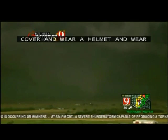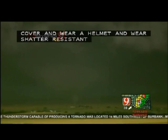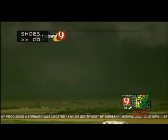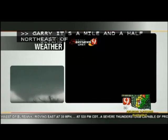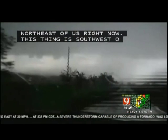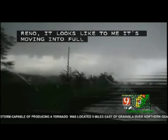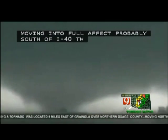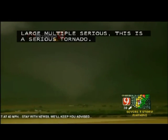Go ahead, Val. Multiple ticks, if you got our stream, Gary, it's a mile and a half northeast of us right now. This thing is southwest of El Reno. It looks like to me it's moving. It's going to affect probably south of I-40, about 3 miles right now. Right in front of us, large, multiple, serious. This is a serious tornado. We got two of them. We got it on Sky News 9, Bob Mills Sky News 9, huge tornado, multiple vortex. And also we've got it on David's stream. Hank's got it. This is a big one.